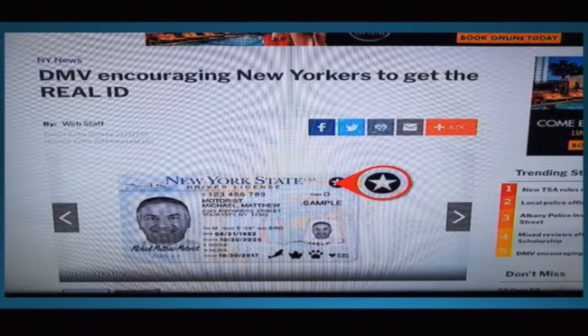There's a federal initiative that was enacted in 2005 that says by October of 2020, you have to have this little white star and a black circle on your ID, on your driver's license, or you won't be able to fly or go into any federal buildings.